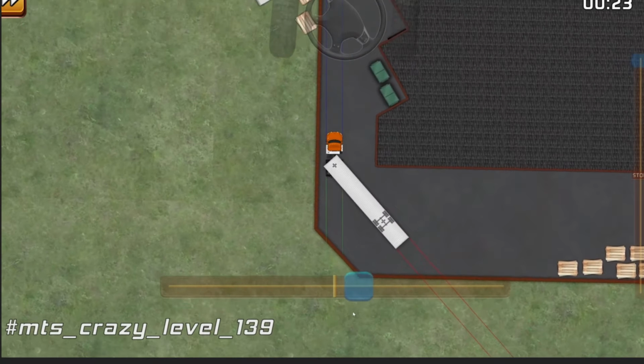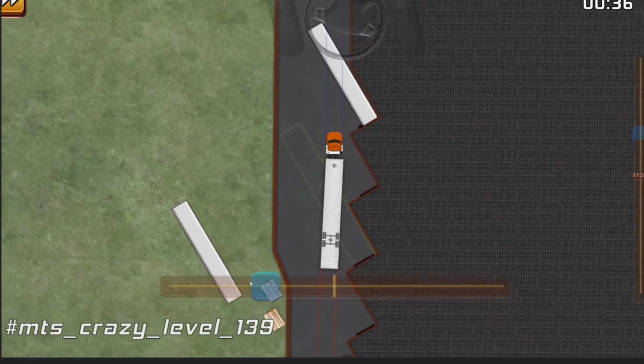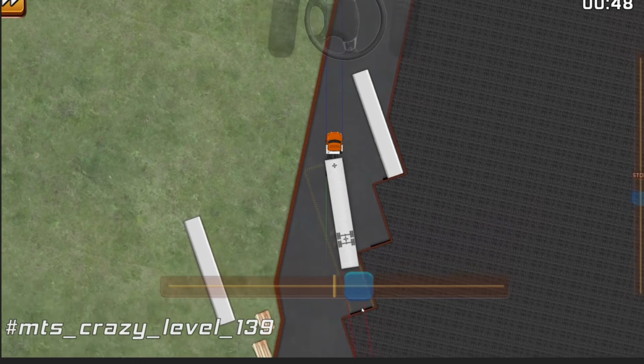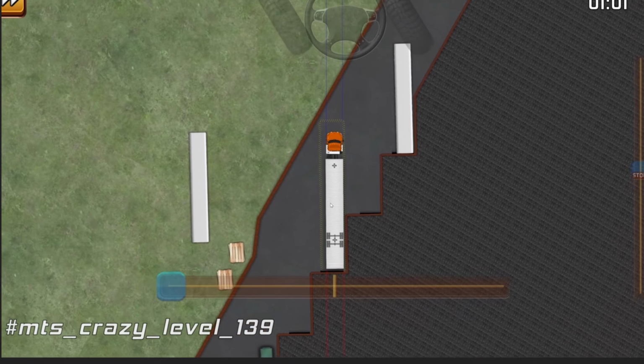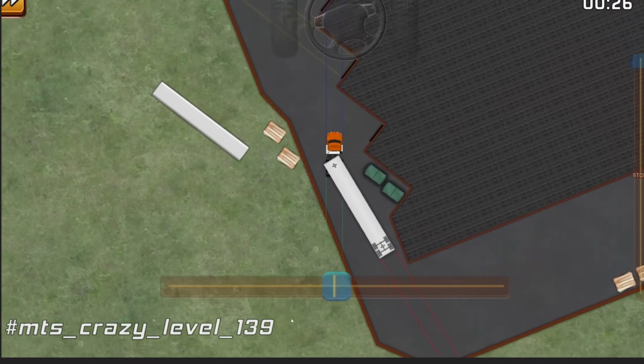It really sucks. All right, now life's going to get a little easier because we have a day cab, which means we have more room. Well, we get the same amount of room, but we have a smaller vehicle to maneuver in. Okay, yeah, that was pretty basic. Axles all the way back. Yeah, so same thing as before.